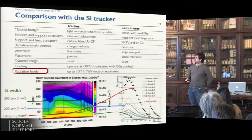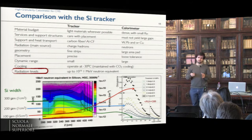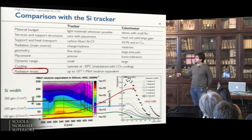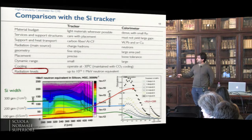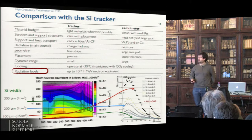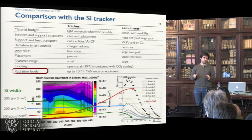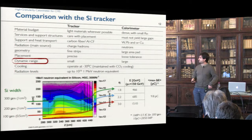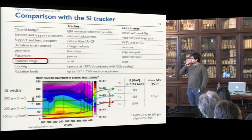Okay, so this drives a bit the design in terms of cell size to be used and silicon width to be used. So we have three regions which use different silicon width, going from 300 microns to 100 microns, and also the cell size is changing. And this way we can have a detector which is not fully occupied, like is shown on this rightmost plot. This is for a pileup of 200, and you see that the highest occupancy you get at the eta of 3 is of the order of 35.5%.